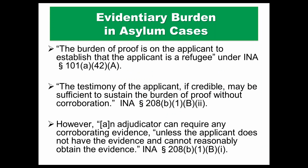asylum case, the burden of proof is on the applicant to establish that the applicant is a refugee. So that means the burden of proof is on the applicant and the applicant's attorney to prove that he or she meets the 5 tests for establishing asylum eligibility. So the well-founded fear of persecution on account of one of those 5 protected grounds, by the government or an entity the government is unable or unwilling to control.